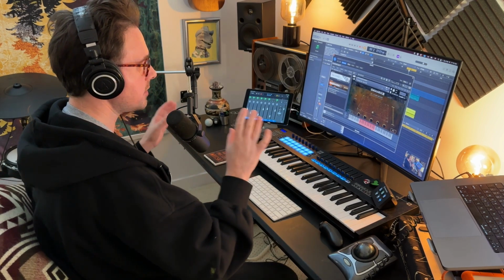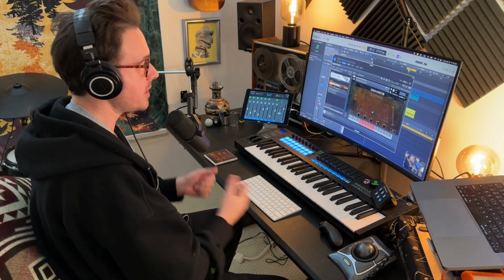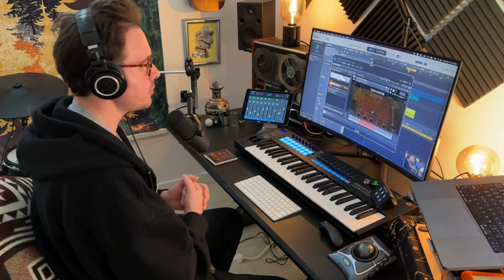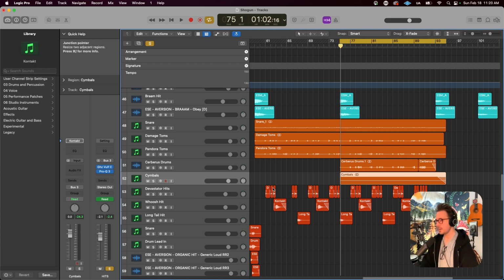I often use Damage 2 in tandem with other percussive libraries like Cerberus, for example, to get super punchy drums. For example, in this track that I'm working on here, I'm using Damage toms and snare with the Pandora library from Symphobia, Cerberus drums, and some trailer hits from Devastator, and it sounds insane.